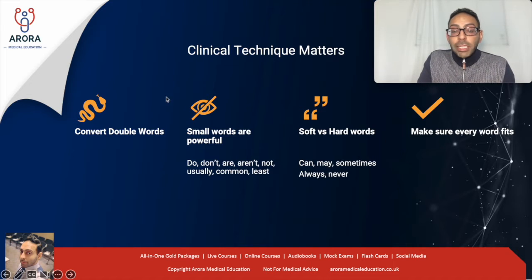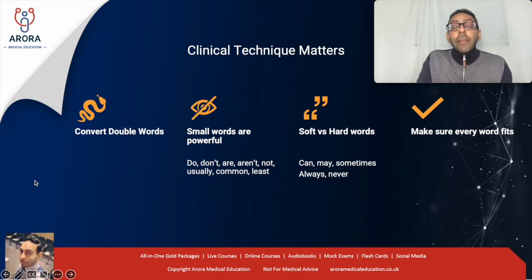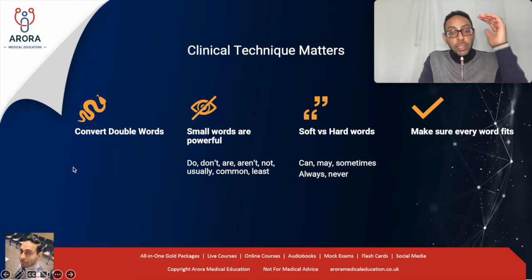So a couple of things we've picked up already from a technique point of view, things that you should be focusing on when you do your questions. Number one, if you see a double word in a question, try and change it to a single word. Least correct, change that to false. Most appropriate, change it to true. Give your brain less to think about as you go down the answers.